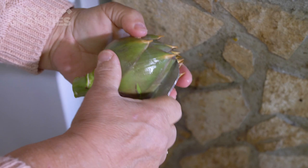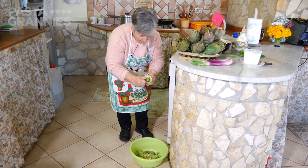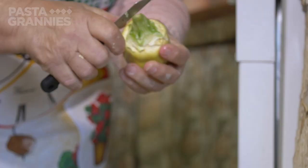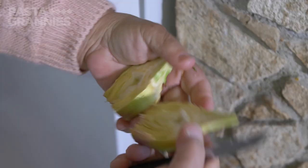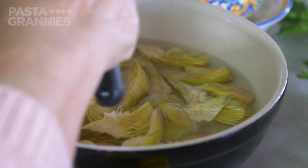Sentite il suono che hanno quando si levano le foglie? Perché sono proprio freschi freschi raccolti stamattina. There are a lot, so it's easier to put the bowl on the floor. Così. E tagliarli. Their fluffy chokes have yet to form. Franca just has to slice them directly into the lemony water.